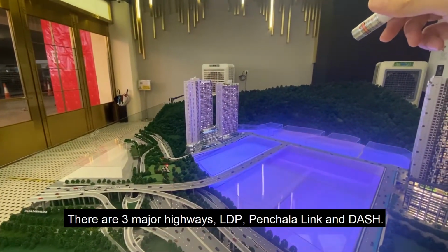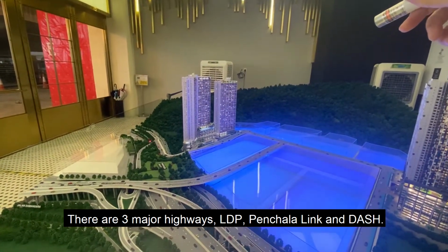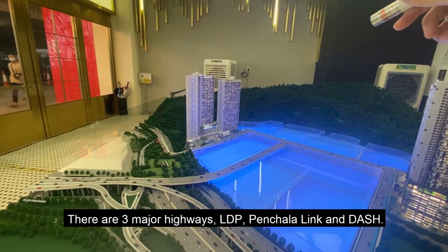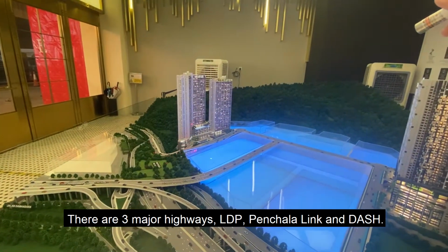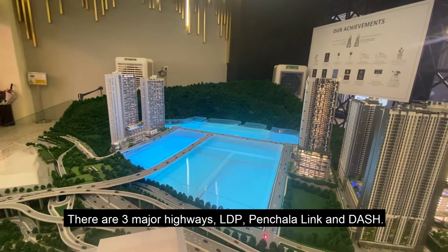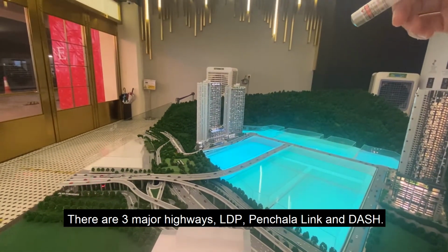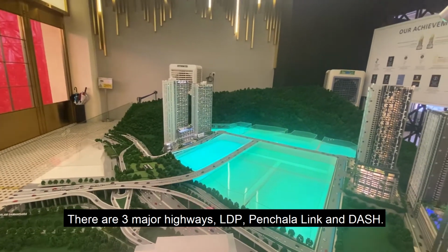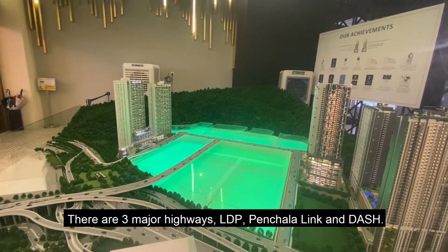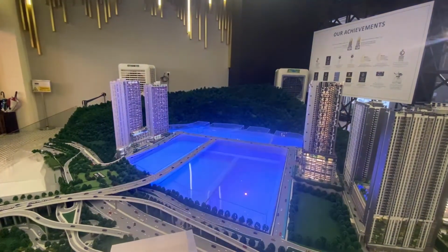For those of you who are living in PJ, this is the main access route from LDP. Okay. So in the future, there will be a direct link to this project, and it's a one-way route in, one-way route out, somewhat like Mid-Valley basically. And then of course, we are also having a direct access from Perdana Link and Dash Highway. So the accessibility, there are three major highways to this project. The accessibility is there basically.